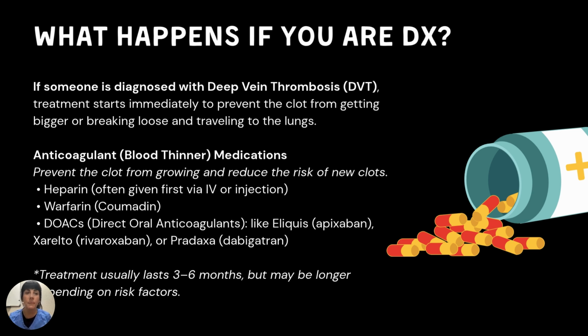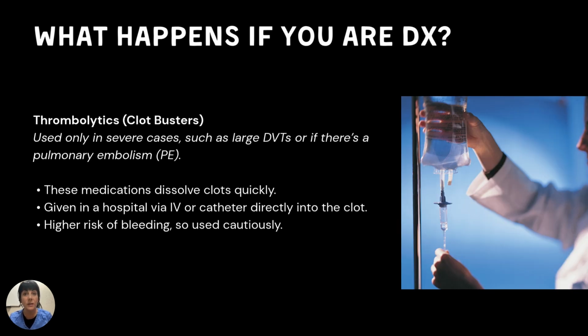Warfarin or Coumadin, DOACs or direct oral anticoagulants like Eliquis or Apixaban, Xarelto or Rivaroxaban. Don't judge me on my pronunciations, you guys, or Pradaxa or Dabigatran. So treatment on these medications usually lasts 3 to 6 months, but maybe longer depending on risk factors. So again, continued, what happens if you're diagnosed with a DVT?